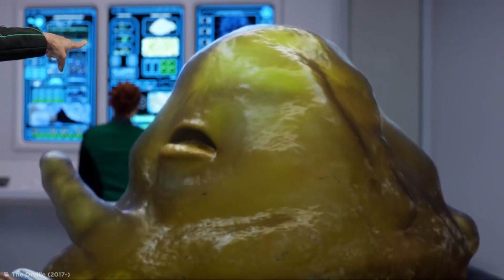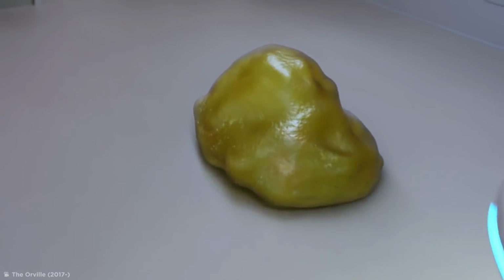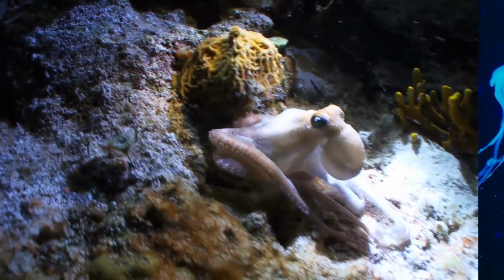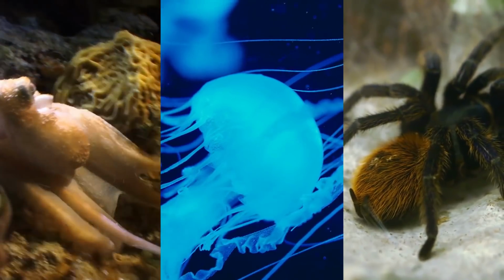Think about it this way. The human body without bones is just a semi-empty sack of blood, nerves, muscles, and organs. Plenty of animals like octopus, jellyfish, and tarantulas have no interior skeleton and get on just fine. But the same can't be said for us. That's because every muscle movement, including the simple act of breathing, is totally dependent on the support and movement of the bones they're connected to.